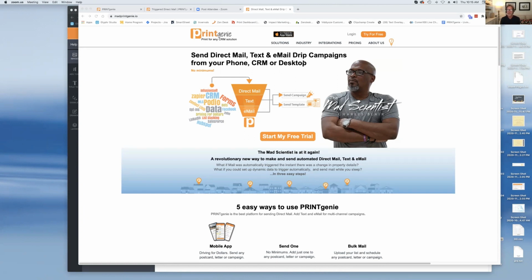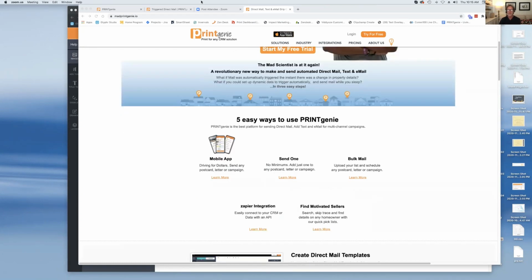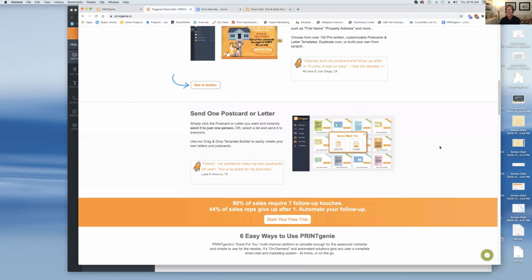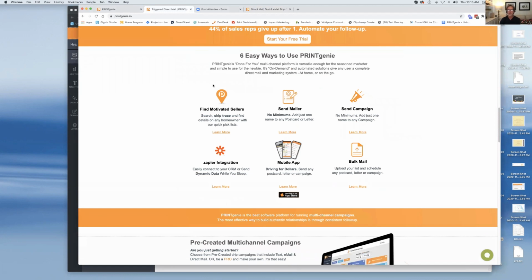But just think of this. Print Genie is a direct mail component to send out things, sequentially and easily. So there's really 5 easy ways. Let me jump over here and just show you. There's 5 easy ways to use Print Genie. And so I'll just show you really quickly, then I'll jump in.